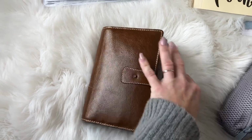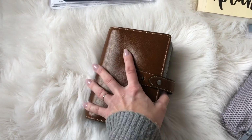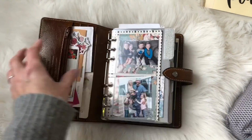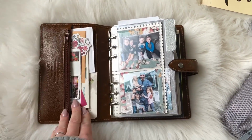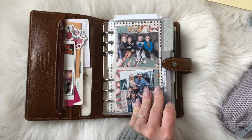But as long as you have the Franklin Covey inserts in the back, or you'd have to manipulate it a little bit if you're going to have them further up in the front. Anyway, I just have a bunch of stuff in the front. I did not make it look cute. I just threw some stuff in there because, quite frankly, I don't know what I want in there.